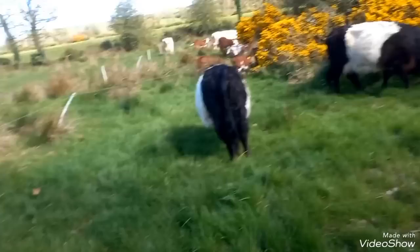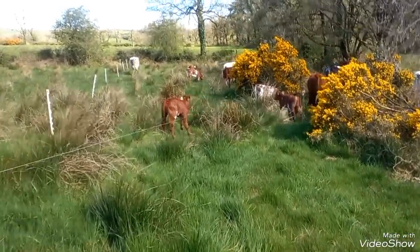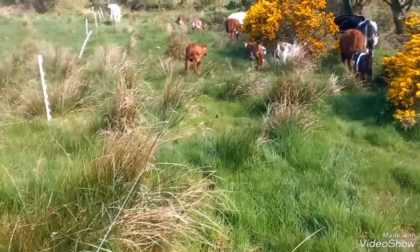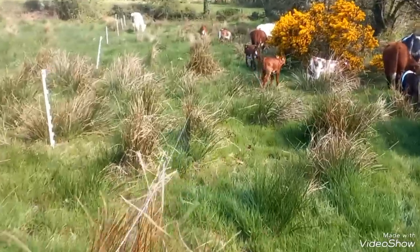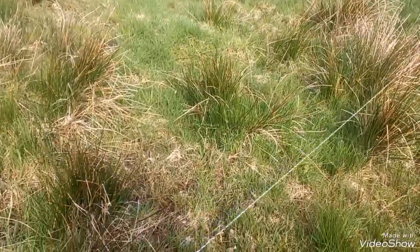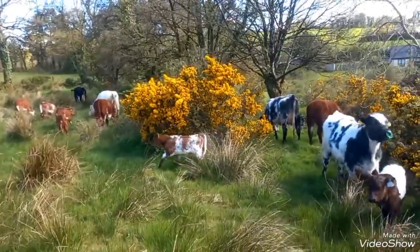Oh, look at this calf. Jesus. That's what happens. This is our bucko now that's getting lively again. And look what he's after doing. Maybe I'll fix this back now. Yeah, that's what happens when they don't see them. Anyhow, no harm done. What was I on about?